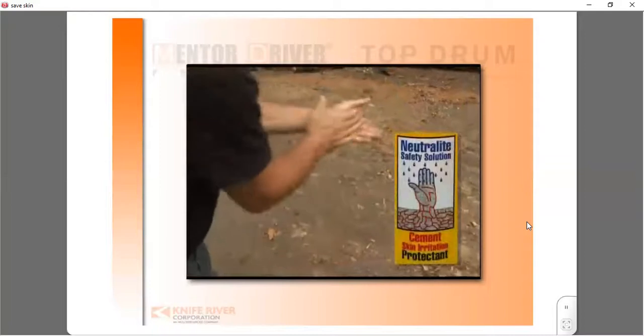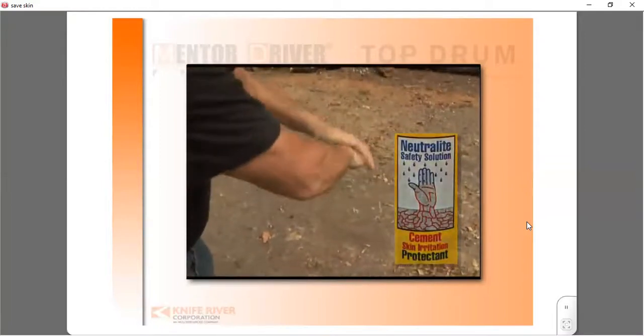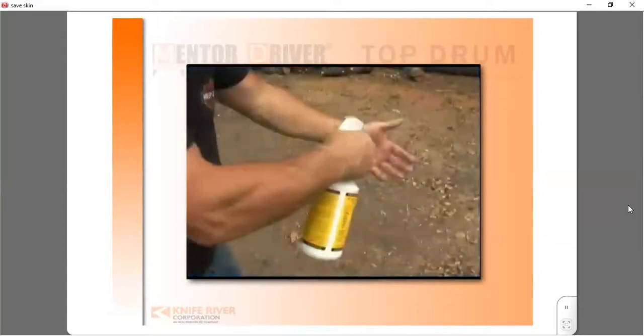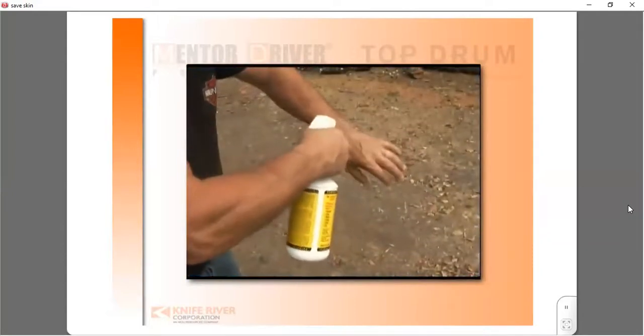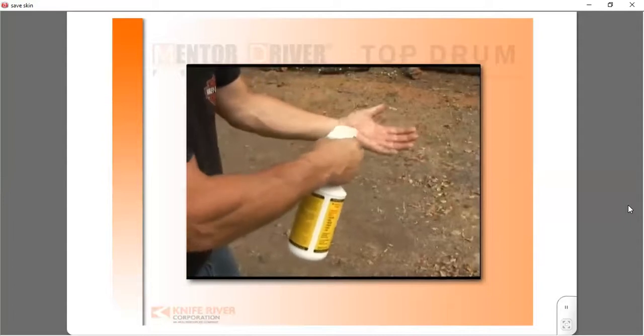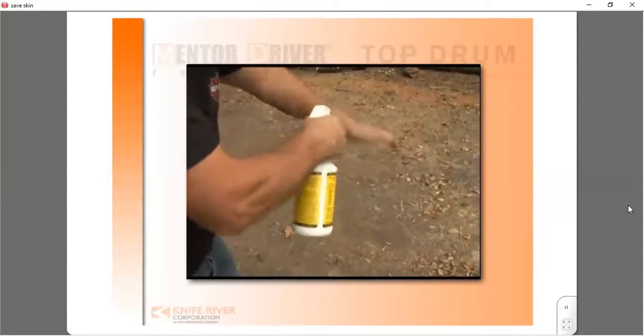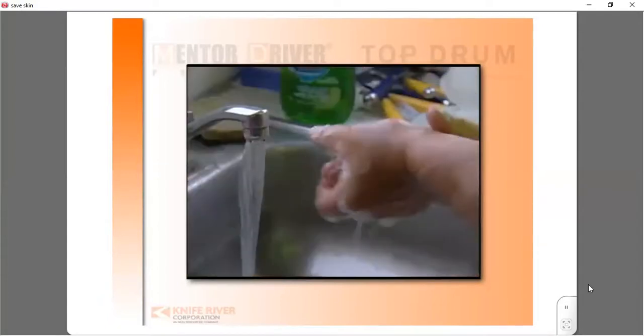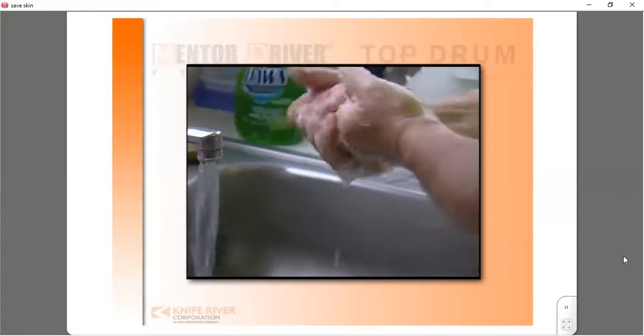For today's lesson, we are using Neutralite Safety Solution. This buffering solution upon contact will reduce wet cement contaminants with a pH of 13 or more to a predetermined pH range of 4.5 to 5.5. This is the pH of healthy skin. Specially designed buffer solutions upon contact instantly convert allergy-causing hexavalent chromium to harmless trivalent chromium, therefore greatly reducing the risk of chromium sensitivity. It is important to note that washing with soap and water will not prevent skin damage.